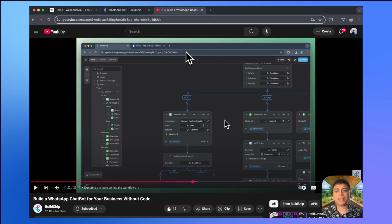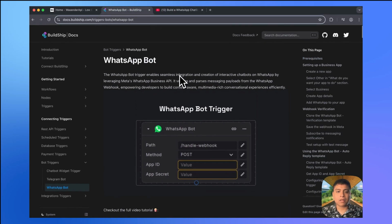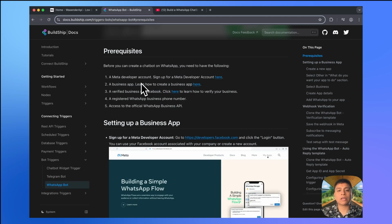And since releasing this video, I've been getting a lot of questions and feedback. People saying that it's easy to get this bot set up, configured, and going on the BuildShip side. What's challenging is getting the prerequisites completed on the Meta side. If you head over to the documentation for setting up a WhatsApp bot in BuildShip, there's a number of prerequisites that you'll need to complete before you can start creating your own WhatsApp bot.